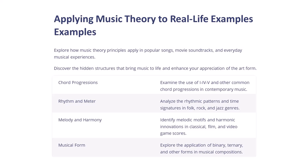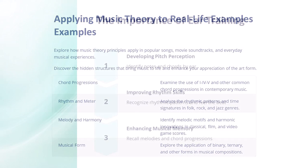Chord progressions. Examine the use of 1, 4, 5, and other common chord progressions in contemporary music. Rhythm and meter. Analyze the rhythmic patterns and time signatures in folk, rock, and jazz genres. Melody and harmony. Identify melodic motifs and harmonic innovations in classical, film, and video game scores. Musical form. Explore the application of binary, ternary, and other forms in musical compositions.